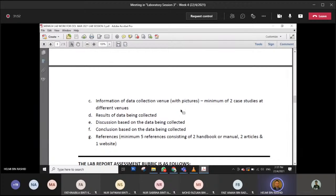Make sure the venue is clearly stated. Where is it? Put a photo of it. If you cannot find a photo of the workplace, maybe of the building, and if that is not possible, maybe of the location using Google Map or Google Street View, you can just put it into your report. Be as creative as you can to describe it to the panels. Just imagine other people are reading your report, about what actually you are doing and what you have done.